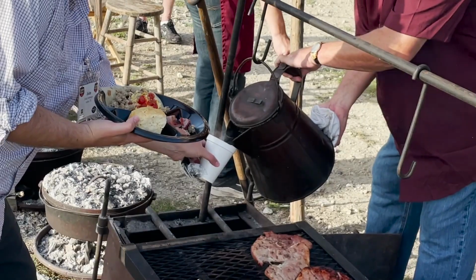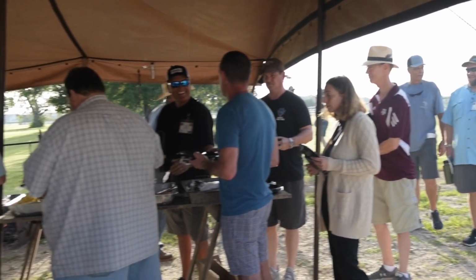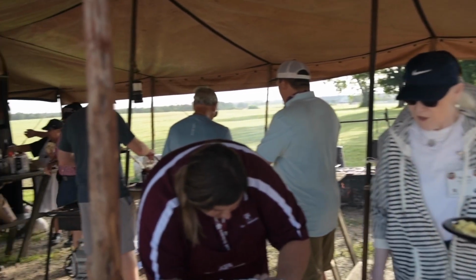So Chuck Wagon cooking, we're really looking for a complete meal. When you're a Chuck Wagon guy, you're doing it all. We're doing beef, obviously, because that's what the Chuck Wagon was all about, was the beef part. We're just trying to keep that history alive, but it still has a functional purpose.